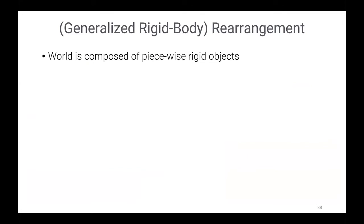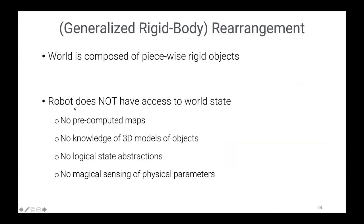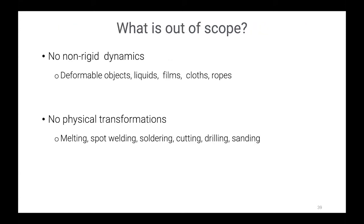Some of the assumptions that we laid out, which I think are a good starting point for the research community, are to start with just piecewise rigid bodies, like forget deformable objects, forget fluids, clothing, everything else, and to very clearly write down that the robot should not have access to world state. No pre-computed maps, no knowledge of 3D models, no logical state abstractions, no magical sensing of physical parameters. You don't get to know how heavy something is. You don't get to know kinematic chains of articulated objects. You just have to sense everything from onboard sensing.